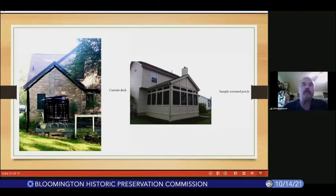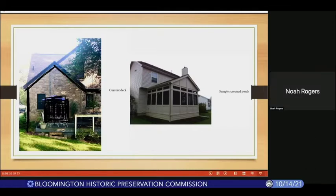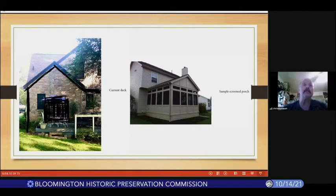One last question. What happens to that window? How do you deal with the door hitting the window? The door will actually be over a little bit. The window will stay. That's a little seating area that will become part of their kitchen. Okay, thanks. Yep.